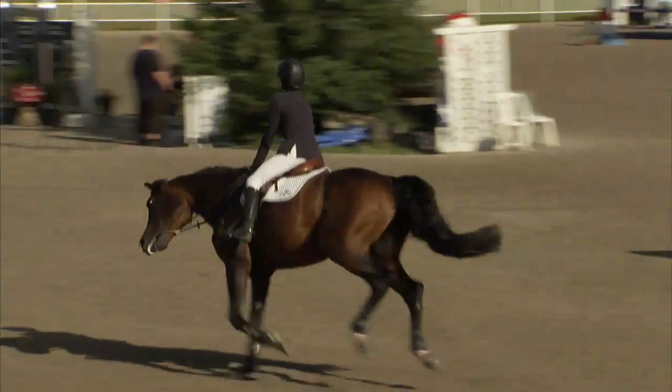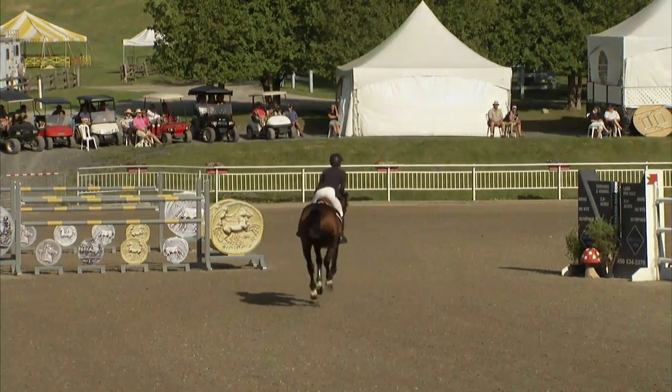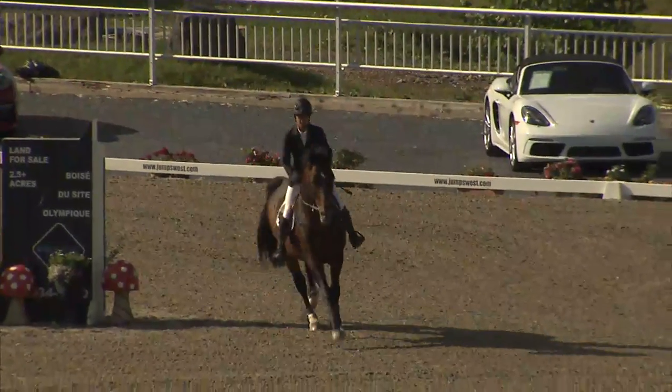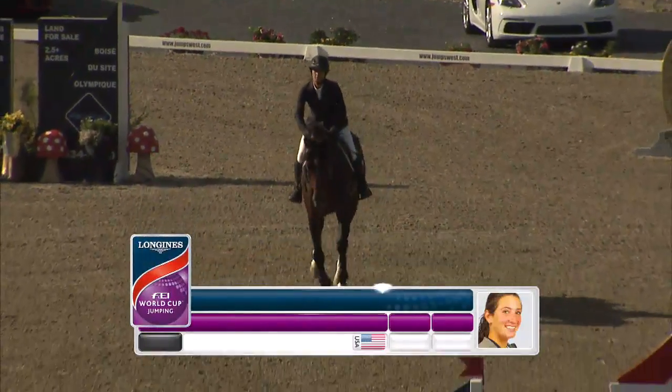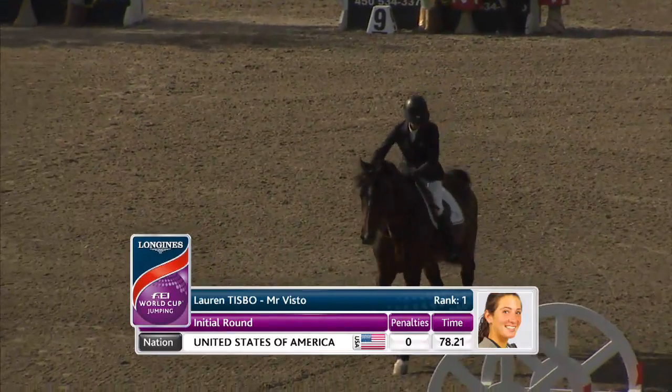Very impressive. Very, very impressive. A clear round, and as you mentioned, that horse very comfortable in that bit with nothing else but that bit in the mouth holding it there. Reins attaching directly to that piece of rope. Clear round and a time of 78.21.